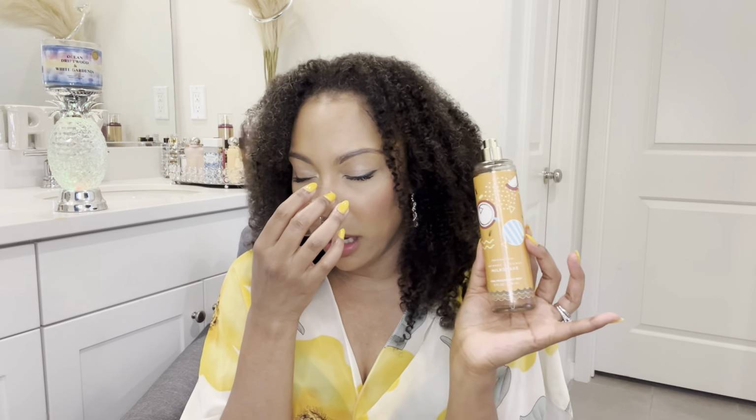Next up, we have another one from Bath & Body Works, and this is Whipped Coconut Milkshake. This one was released this past summer, and y'all, oh, this is such a nice, milky, creamy coconut. Very literal, but you're getting like kind of an ice cream take on it. It's so nice, and it smells so luxe.